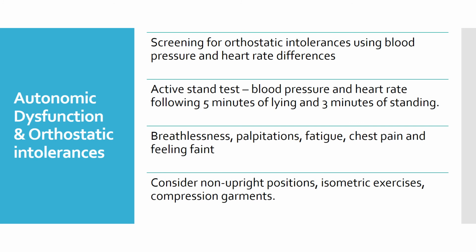It is recommended individuals should be screened for autonomic dysfunction through observing orthostatic intolerances and heart rate differences using an active stand test. An active stand test is performed by measuring blood pressure and heart rate following 5 minutes of lying and 3 minutes of standing.